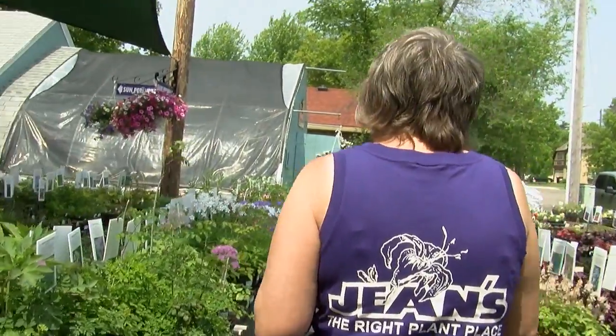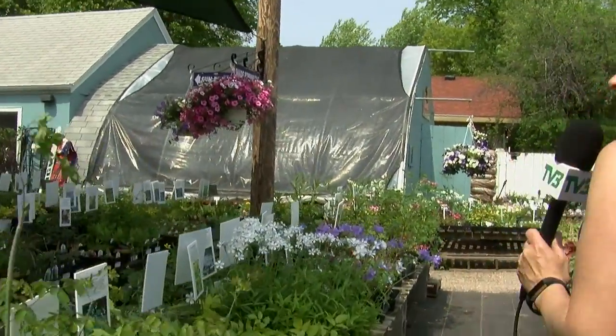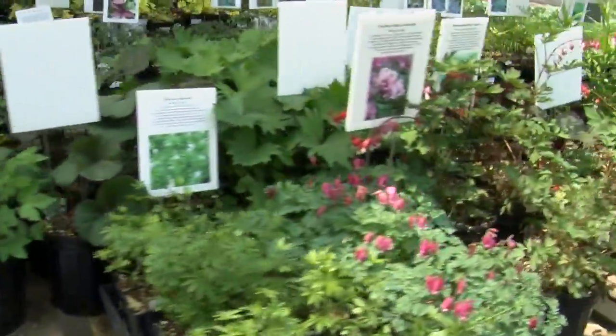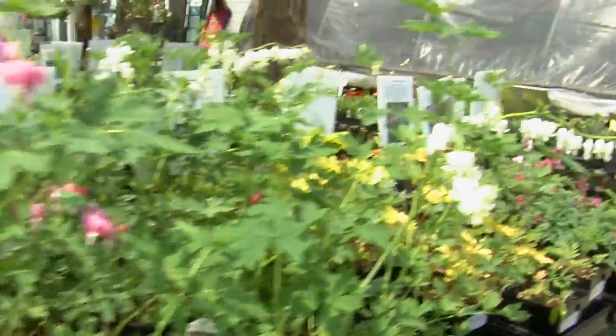And we do carry bedding plants and hanging baskets. There's lots of those just scattered around the lot, as you can see. We carry a few trees, but just ornamental trees because we don't have a lot of space for those on the lot here. But as we go back towards the greenhouses, you can see that there's still quite a few bedding plants left this time of year. They're all along the greenhouses here.